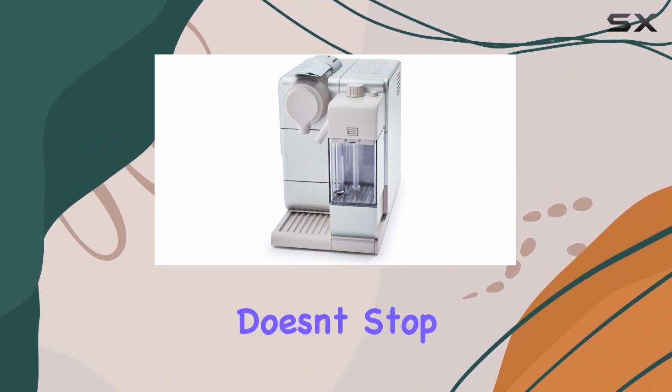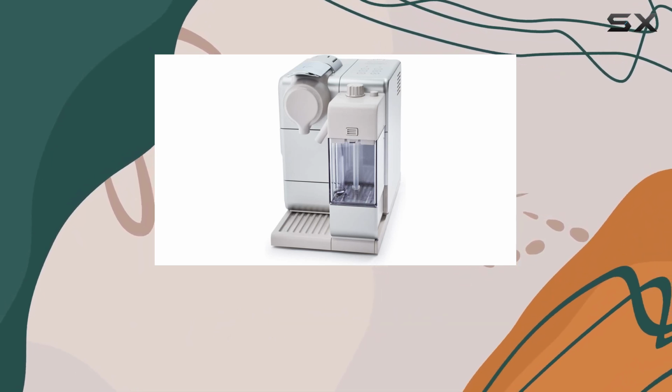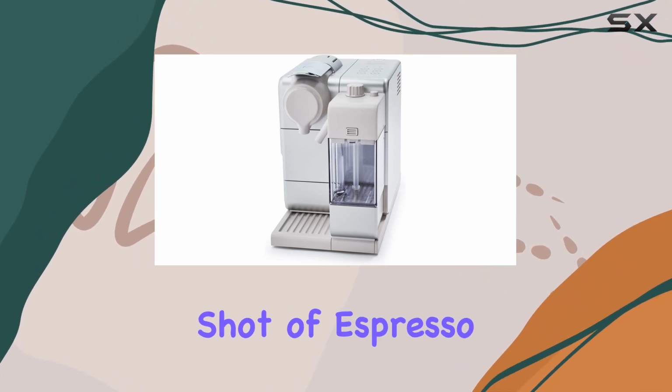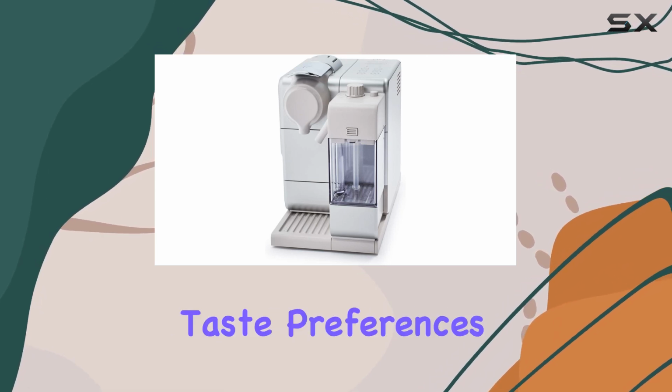But convenience doesn't stop there. The Lattissima Touch is also programmable, allowing you to customize your coffee exactly to your liking. Whether you prefer a shorter or longer shot of espresso, a stronger or milder flavor, you can easily adjust the settings to suit your taste preferences.